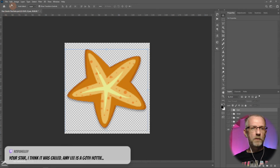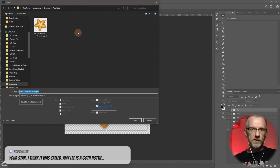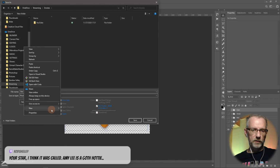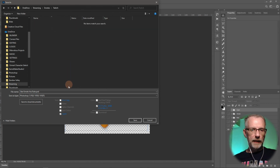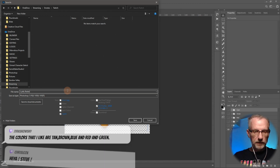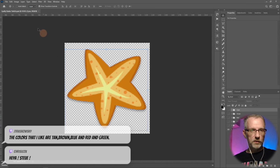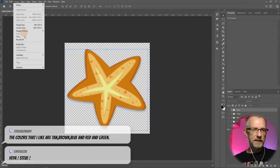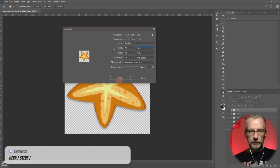So these are Star Emotes YouTube, and I'll just save this as a new thing first of all. We could put that into another folder, and we call that Twitch. And in here we're going to call it Loyalty Badges Twitch. So we've locked that in. First of all, let's size this down to 72 by 72. Boom.